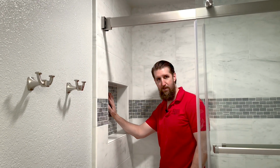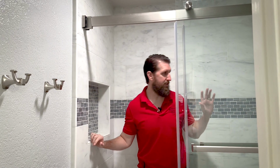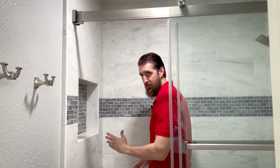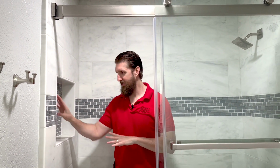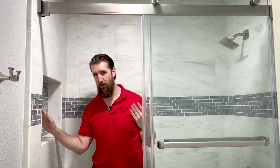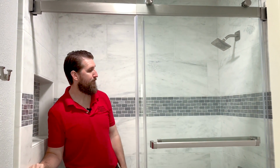A niche here on the back wall. I like to put my niches away from the shower head and away from the viewing when you first walk in. I know a lot of folks like to put the niches right here, which looks amazing when the niches are empty, right? But once you start putting all your products in there, your pink bottles and your green bottles and all that stuff, then it starts looking not as great. So I like to put it on the side walls, get it out of the way of the view from when you first walk in.